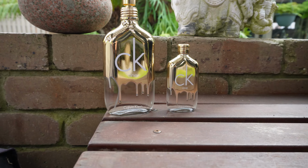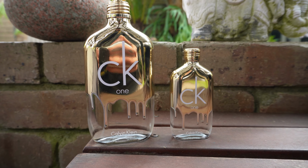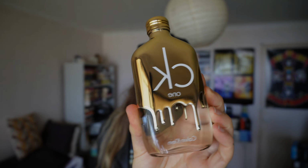Now, CK One, it's got this really powerful citrus note. It's got a little bit of sourness to it, but not in an unpleasant way. It's got a little bit of woods here as well. It's a little musky. It's a very, very underrated fragrance. So yeah, CK One Gold. Love the look of this. Looks very classy. Enjoy the texture and the feel of the bottle. Got the tester strip handy. Atomizer's a little weird, I've got to say.